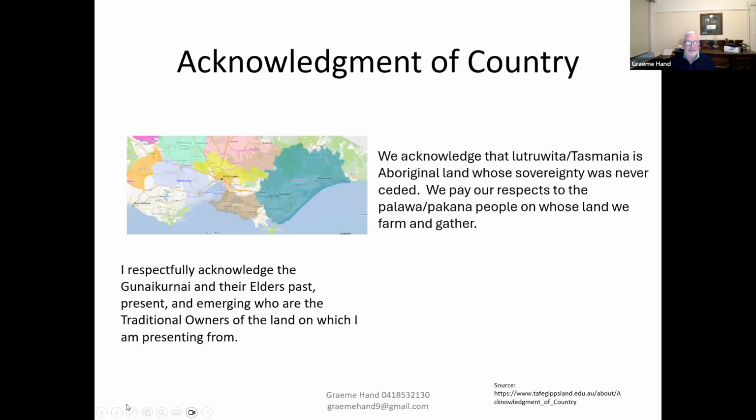Just an acknowledgement of country. I'm in Gunai Kurnai country, the traditional owners of the land I'm presenting from. There are some beautiful examples of scar trees here on the farm at Wattle Park, and you can really see where people lived and would have had lots of bounty.